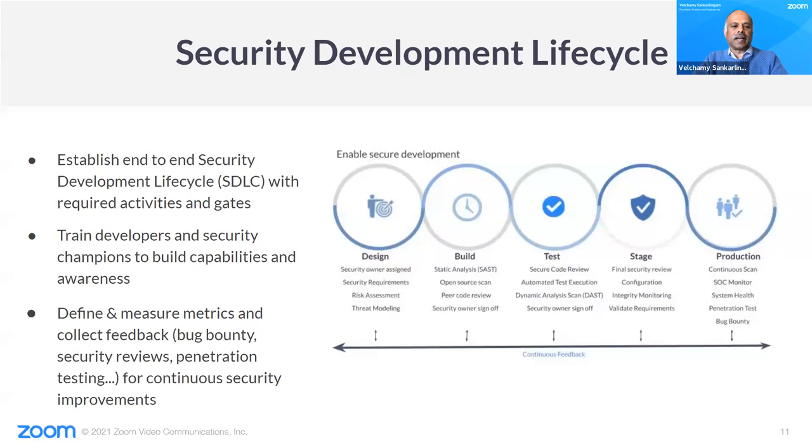And this is not a one-way process. Actually, we design, build, test, stage, and we go live. But there is continuous monitoring in production as well. And whatever we find, based on pen test, third-party testing, or even our bug bounty program, we bring it back to the design stage to see how we missed this on the design stage, et cetera. It's sort of a closed loop. We continuously keep improving this.